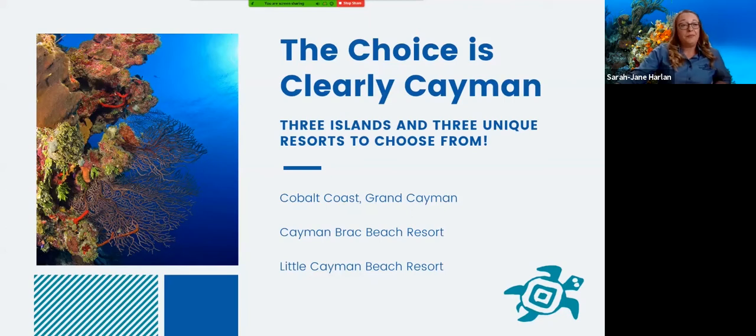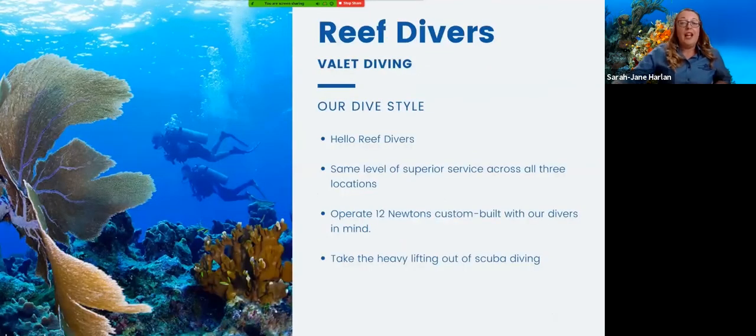So Reef Divers is our dive operation across all three of our resorts. You can experience the exact same level of service across all three resorts. And in fact, our superior valet diving ranks as one of the main reasons why people return to our resorts again and again. We do operate 12 custom-built dive boats. They were all built with our divers in mind.